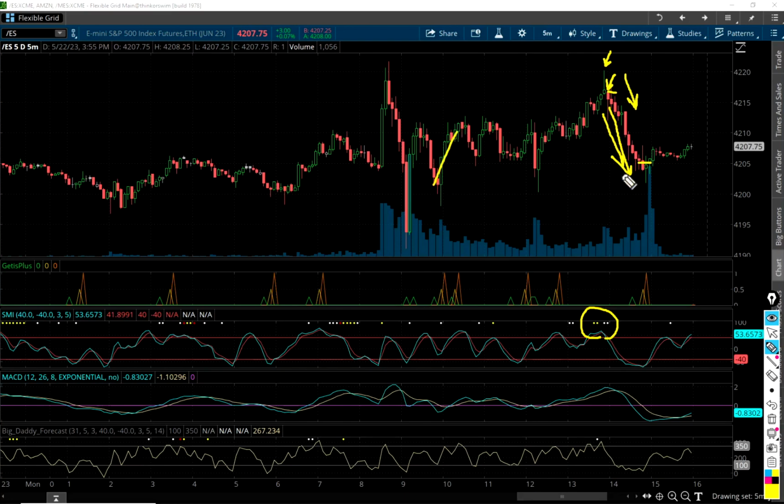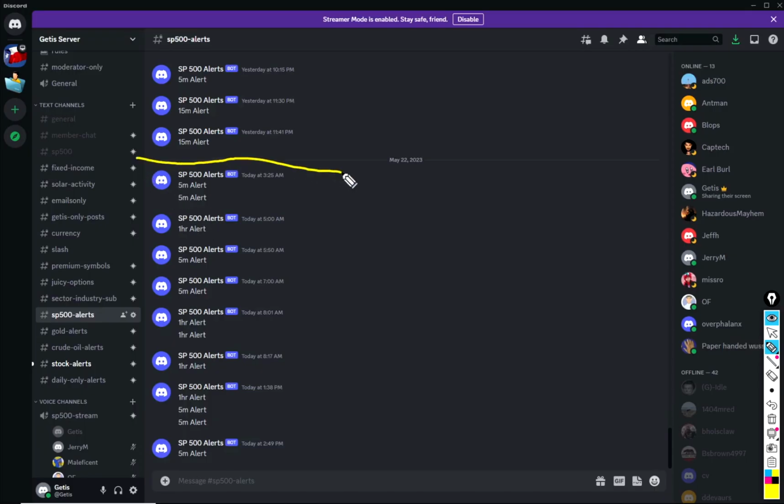You catch 4 or 5 of it here, 10 there, 15 points out of a total of 35 for the whole day. Man, you're catching, you know, not half of it, but almost half of the entire range of the day on a small day like that. That's really awesome. So here all the alerts are coming for the entire day, right? Just different alerts coming in throughout the entire day.